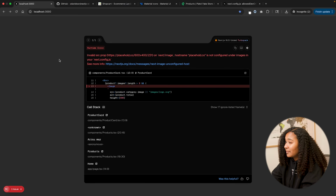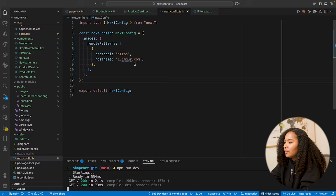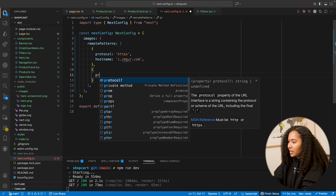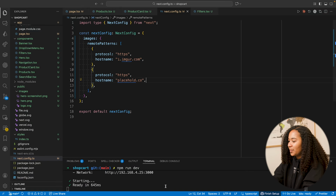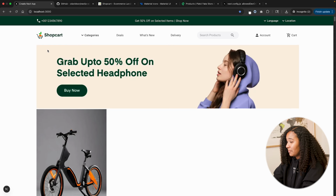Should. Nope, still does not like that. Invalid source prop. Hostname placehold.co is not configured. All right, let's try this again. Because now it's done it once, we should be able to figure this out in theory. Hostname placehold.co. All right. Let's see if that fixes it. It's refreshing. All right, awesome.